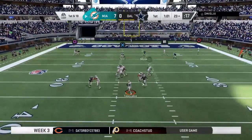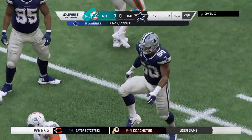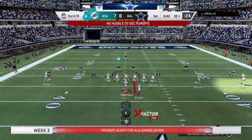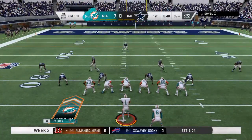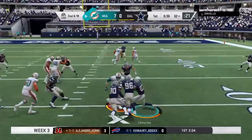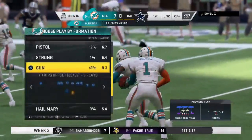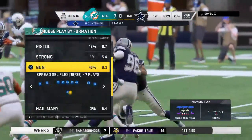Back to throw now on first down. And he's going to be taken down here. A sack back at the 32. Defensive end DeMarcus Lawrence applied the heat. So that complicates things a bit here. 18 yards to go now on 2nd down. They get 2 yards back, but they're going to need a lot more than that here on 3rd down.